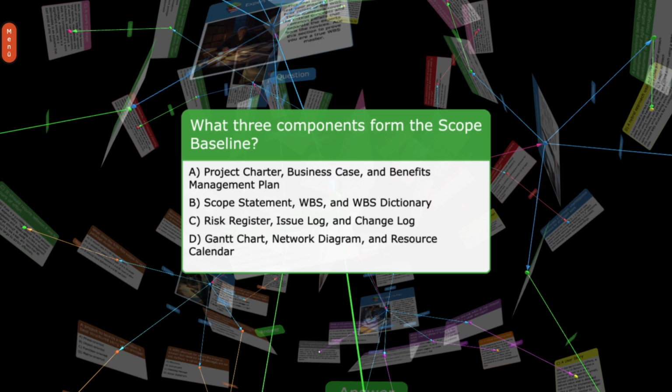What three components form the scope baseline? A. Project charter, business case, and benefits management plan. B. Scope statement, WBS, and WBS dictionary. C. Risk register, issue log, and change log. D. Gantt chart, network diagram, and resource calendar.